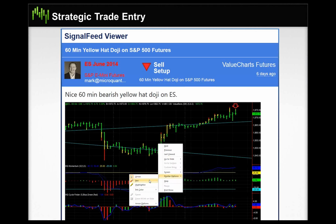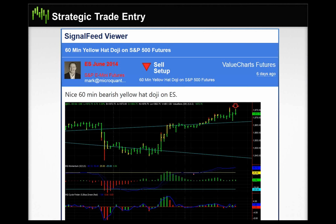So you'll notice on here, down here at the bottom, you'll see my momentum histogram is weakening from point number 1 to point number 2 to point number 3. So 1 here, 2 here, and 3 here. Yet I have higher prices. So a double bearish divergence, and that was 1. And then this nice yellow hat doji right here was the second thing. So that was a great example of, again, a yellow hat doji on futures, sell setup.